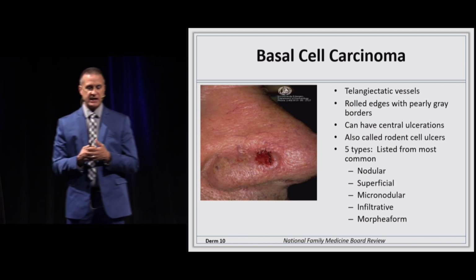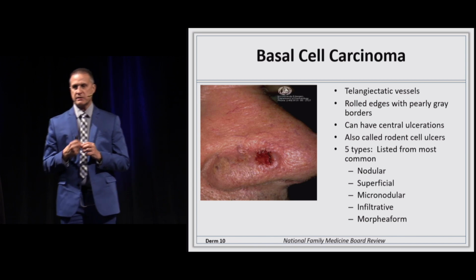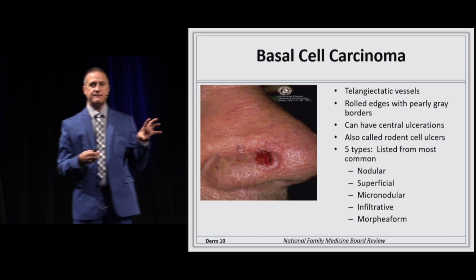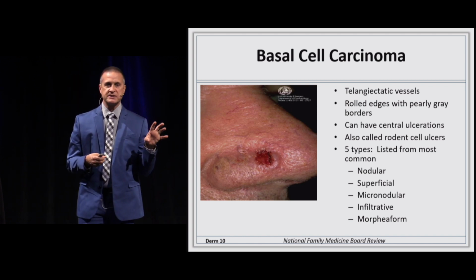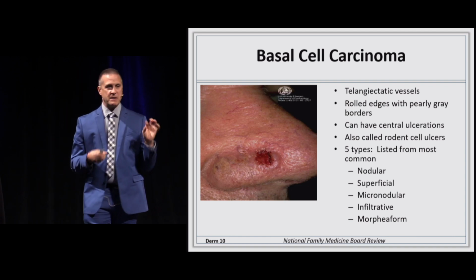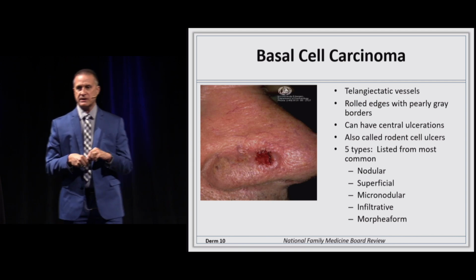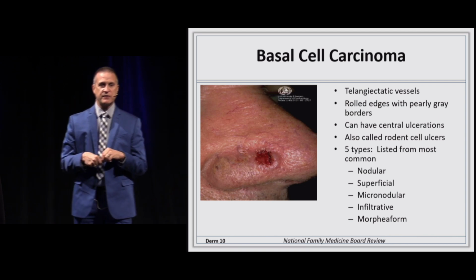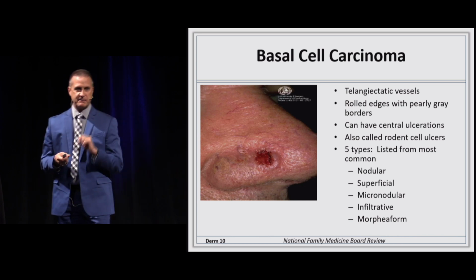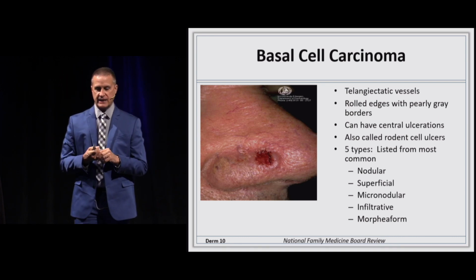And the classic here is the telangiectatic vessels and the rolled edge with the pearly gray. This is where, if you use dermoscopy, you can magnify this tenfold, and you start to see those abnormal vessels. For those of you who do colposcopy, remember you're looking for curlicues and abnormal arborization and punctate vessels. You will see the same thing. And the nice thing about the dermoscope, it can help us predict if it is basal cell or squamous cell, especially useful in the non-melanotic skin cancers.